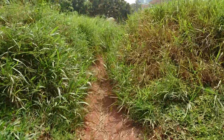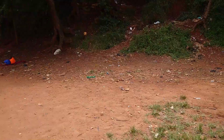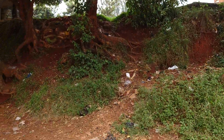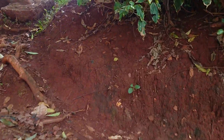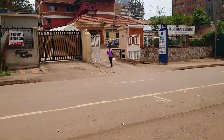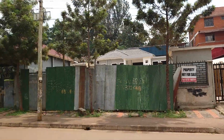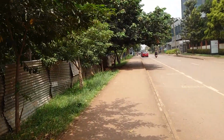Let me try to run up and climb. Yep, see you. To dare to climb up this rise onto Buganda Road. Let's see what I'm able to get. Yep, speed up, climb stairs, and then, yep, I think I've made it. Right onto St. Catherine Hospital on Buganda Road. And we've seen this side, and we come this side, and now this side, and I'm heading towards Wandegeya.